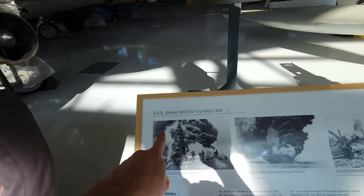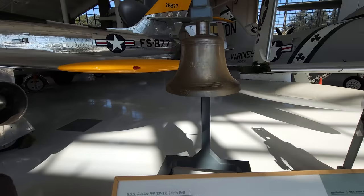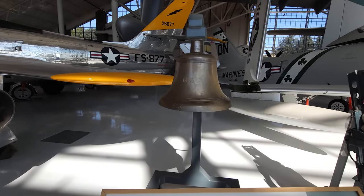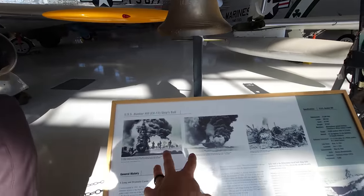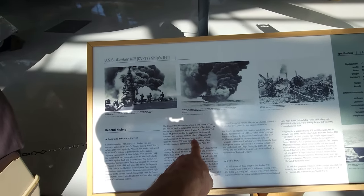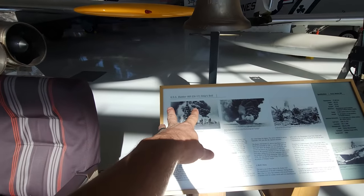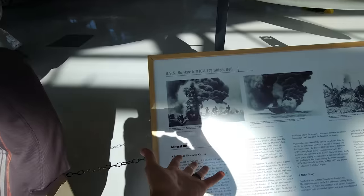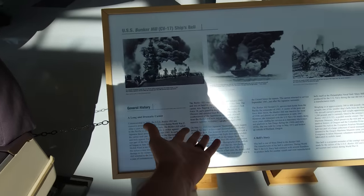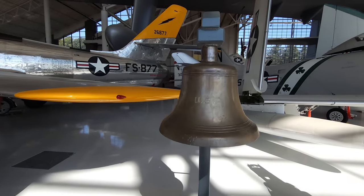Oh, the USS Bunker Hill. Whoa, that's cool. And it looks like it may have been... We'll have to read up. Put in the comments what you know about the USS Bunker Hill and the ship's bell here. I haven't taken time to read that yet, but that is pretty neat.